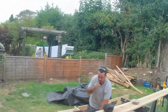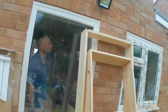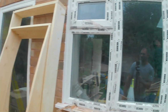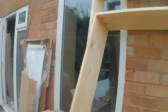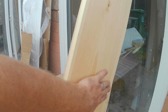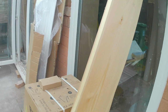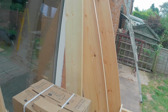Isaac has just been working on door casings, so he's been making these door casings because we've got 1, 2, 3 doors which are different sizes, so each one needs a different size case making, and we've had to make it from just plain timber because some of them are quite wide, and so for example this is 217 mils, and you can't get them in the standard door casing sizes, so they need to be made up.